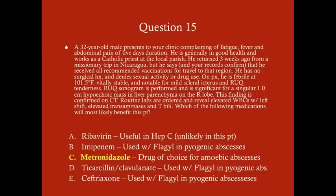So we have a patient that has what is almost certainly a liver abscess. And that's made very obvious. He's got a history, elevated white count, elevated liver enzymes, but also this mass in his liver parenchyma. Also important, though, here is that he just returned from a missionary trip in Nicaragua.